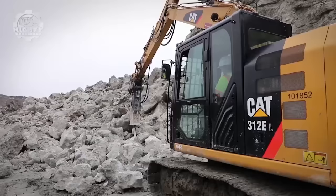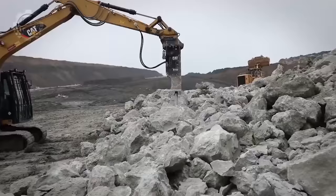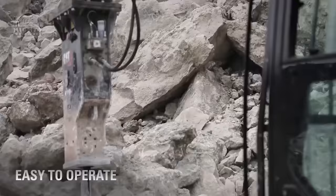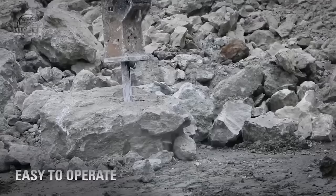This is as a result of its distinctive design, which incorporates an enclosed housing that aids in sound dampening and vibration reduction. Additionally, the CAT H130 GC Hammer is very effective and suitable for a variety of tasks, such as trenching, quarry work, and demolition. With straightforward hydraulic connections and easily accessible worn parts, it's also simple to install and repair.